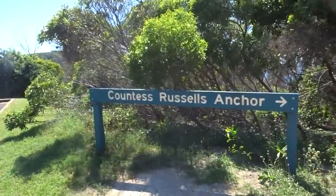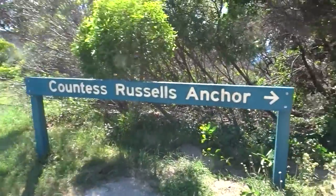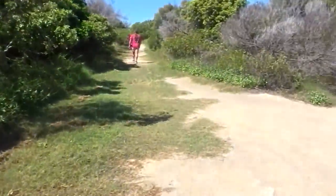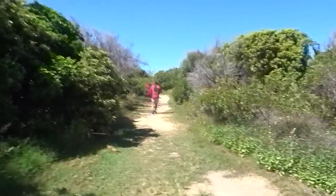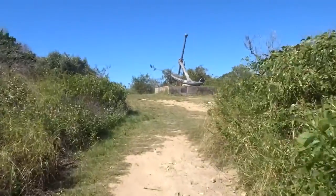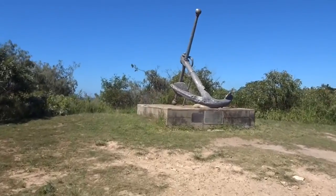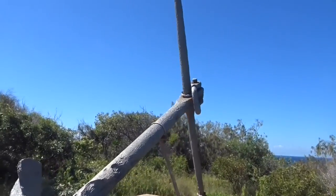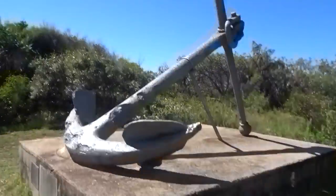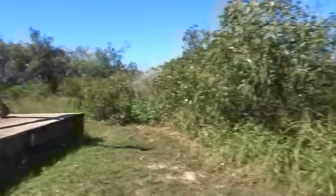Driving through 1770, Jake saw this Countess Russell's anchor this way, and Jake heard anchor and he's like, we're stopping. So here we are. Ooh. Jade's ready to get her swimmers on and have some lunch. Let's go.